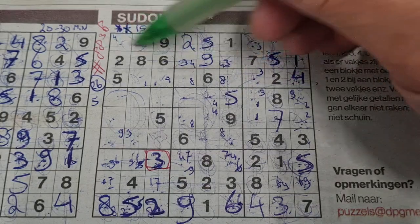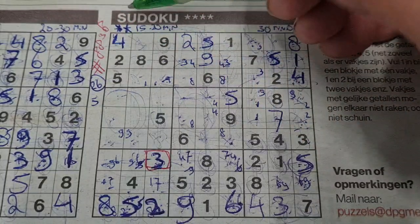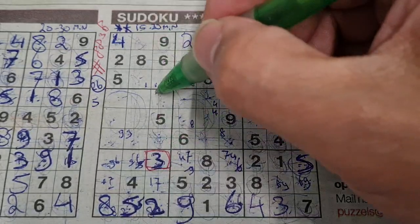Well. Need a 4 there. Mark those two boxes earlier with a 4. We have a 4 now in this row, so this box can't be 4 anymore. That box should be a 4. So we have a 4 in this column, 4 in the second column, so in the third column, the only 2 places left for the 4 should be here or there. We have a 4 in this row, no 4 there, 4 should be here.